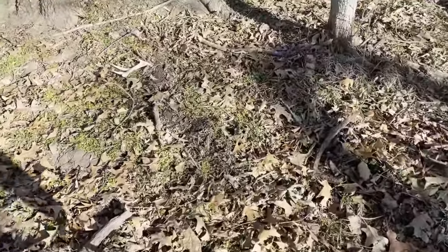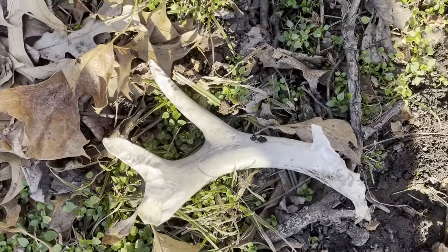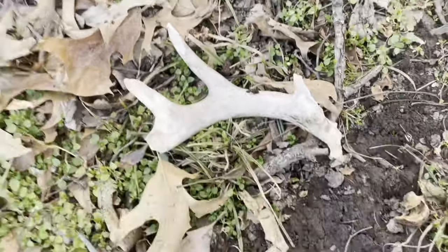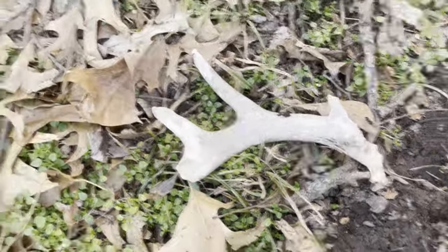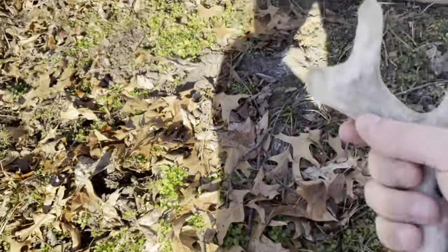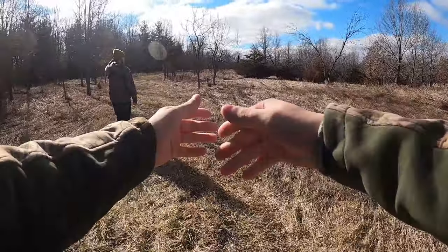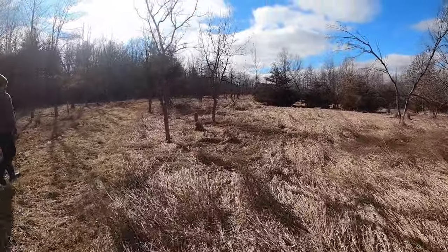All right, got my second one today. Old chewed up dude. Old chewed up guy. There we go. And keep looking. All right, property number two. Kate says, it's a go time.